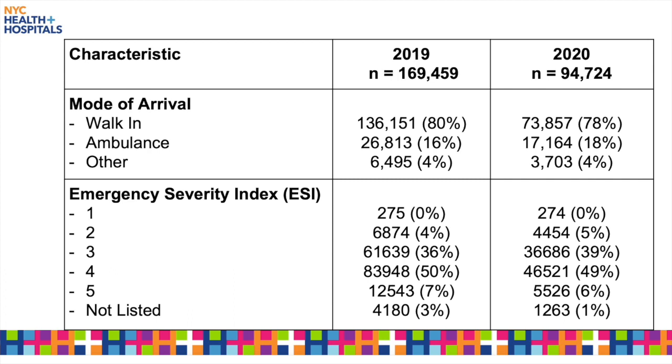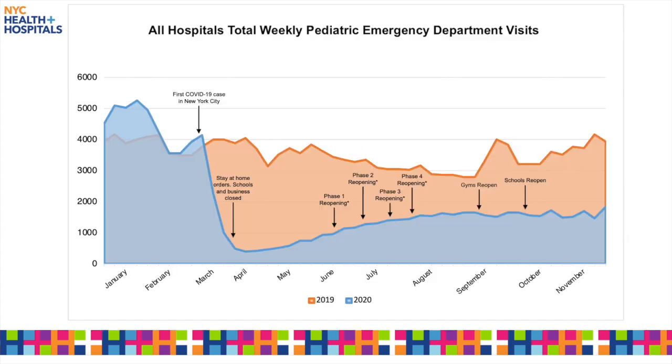ESI levels between the 2 years remained similar, with most patients being levels 3 or 4. Though statistically significant, likely due to the size of our population, we did not find any clinically important differences in patient age, gender, mode of arrival, or ESI level between 2019 and 2020 in our New York City public hospitals.